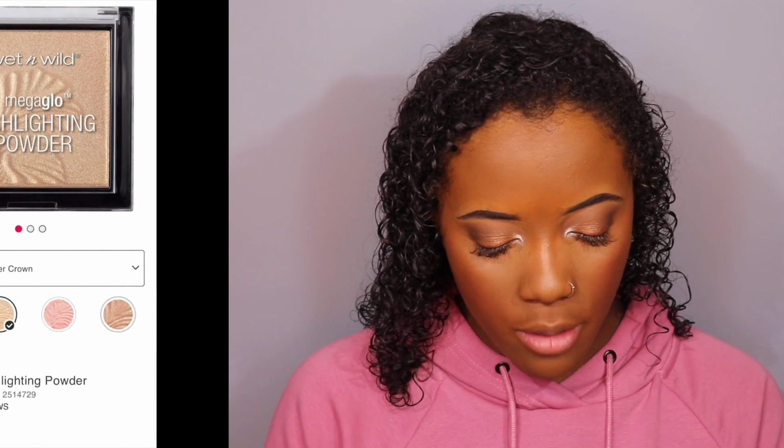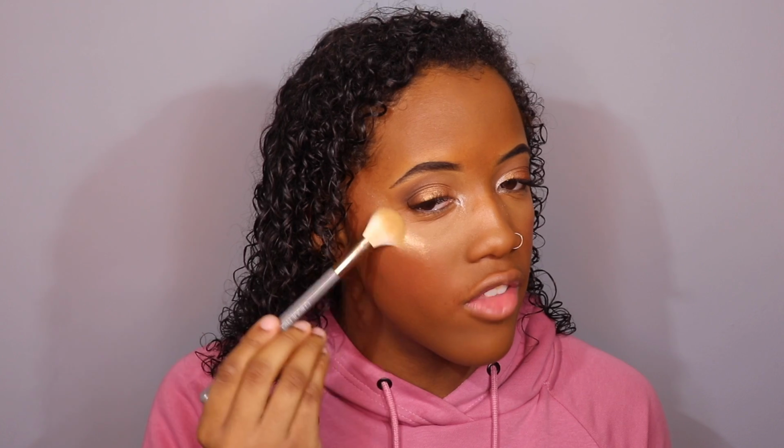When I went to get products for this video, this is the only thing that I had to buy, because I don't have any highlighters that are under $10. So we are going to go out on a limb here and try this Wet n Wild Mega Glow highlighting powder. This is in the color Golden Flower Crown. Then I'm going to take the other side of that and just blend it out. I really did not have to use this much. For once in my life, I think my highlighter is a bit too much, so I'm just going to go over it.